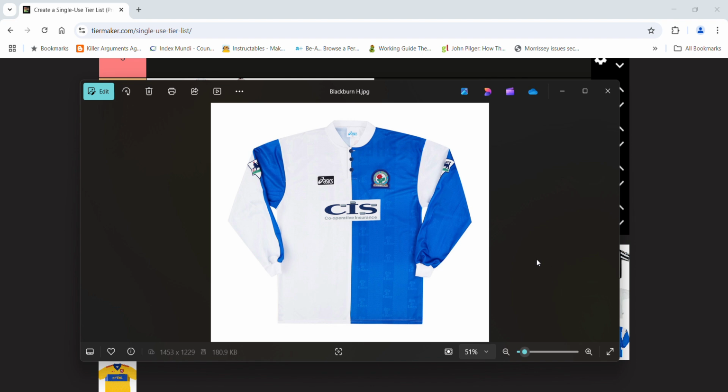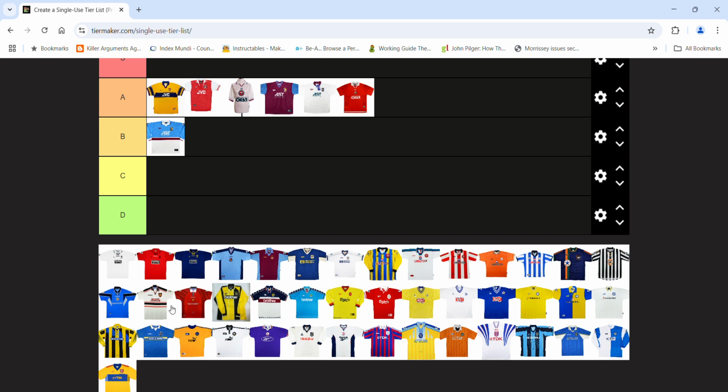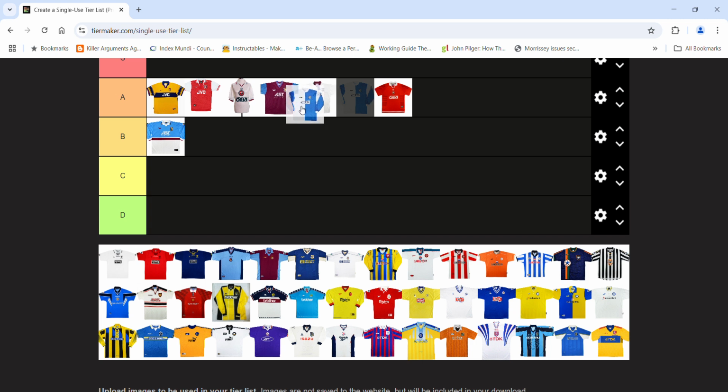Right, the Blackburn home. As you might remember, that was the previous season's kit. They didn't change it, and that got into A tier. So let's drag that straight back where it belongs. Probably above the Villa kits, I think.